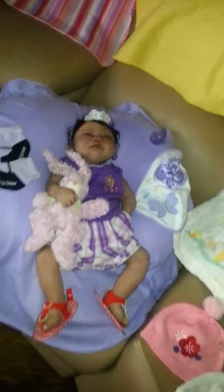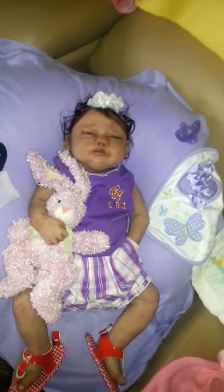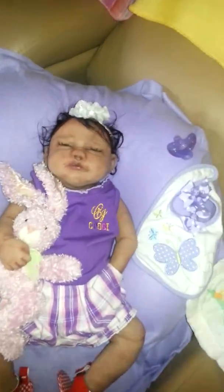Look at these. OMG. Are these not the cutest little thong sandals with watermelons? They have watermelons on them. So, yes, that's my little baby Avyanna. So, yes, we will talk to you guys later, I guess.